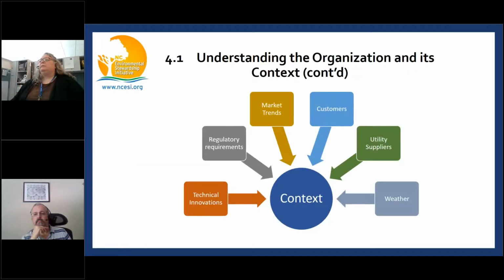Okay, so this is just a graphic to show you there are a lot of different things that could go into developing your context. Some of those could be regulatory requirements, technical innovations in the equipment you could use, market trends. As we're all aware, there are things that can come out of the blue and affect markets, could affect how your business is going to be run.